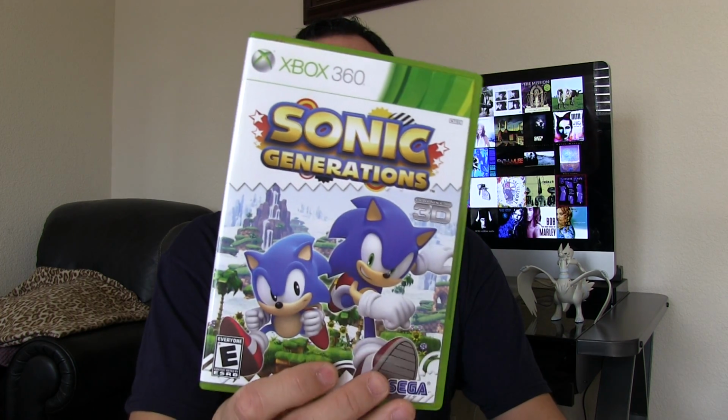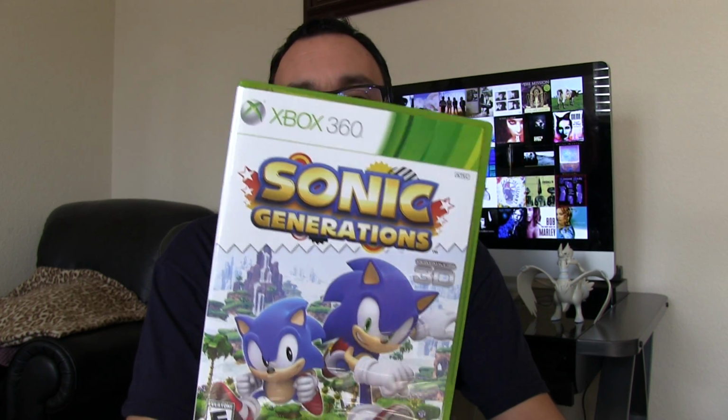And then finally, Sonic Generations. This mixes old Sonic with new. Great graphics, great gameplay, multi-platform, so not just on the Xbox. And it might be a little tough for some of the younger ones in the family because it does get pretty speedy and fast in some areas, but a lot of fun there.